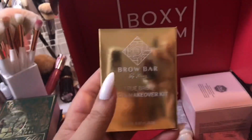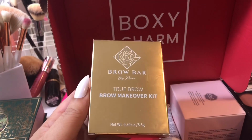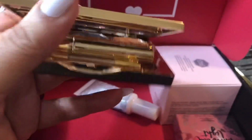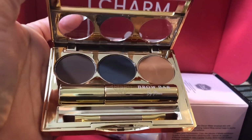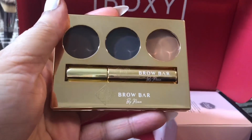All right, next I am pulling out the Brow Bar Brow Makeup Kit. Style your brows like a pro with the Ultimate Brow Kit, designed with 2 long-wearing brow shades, brightening brow lift, sculpting mascara gel, angled brush, and a flat brow brush. This retails for $30. I love it. I think it's cute. Can't wait to try it.